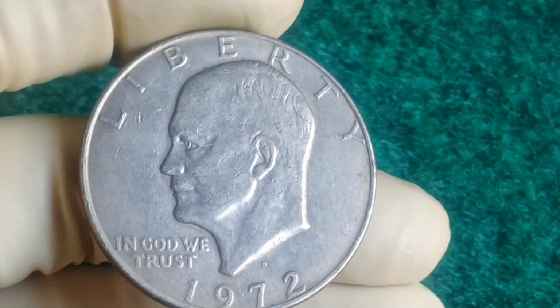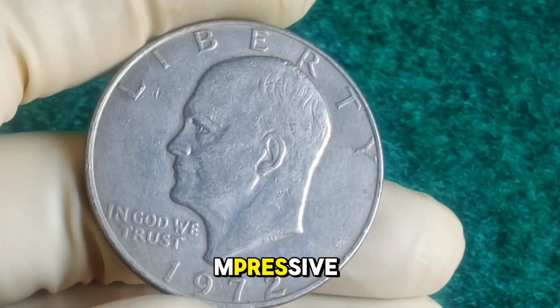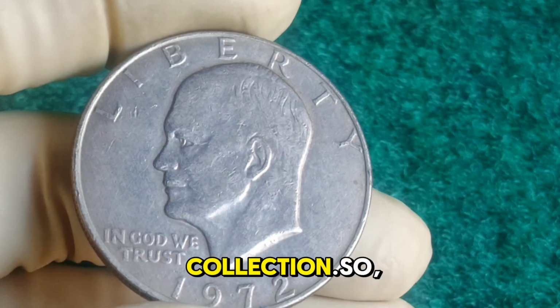For collectors today, condition matters a lot. Coins graded by professional services like PCGS or NGC MS 65 or higher can reach impressive prices, while proof and silver versions can add even more value to your collection.